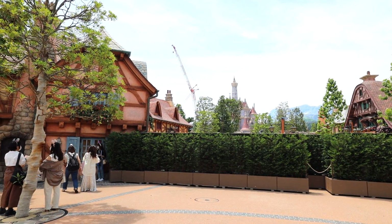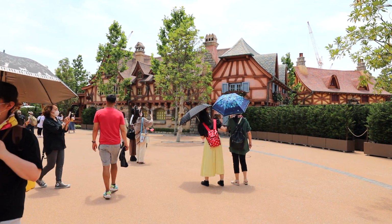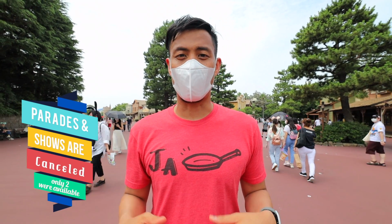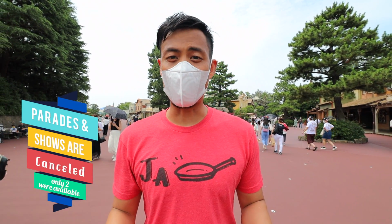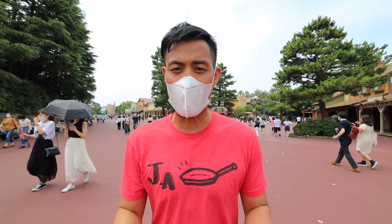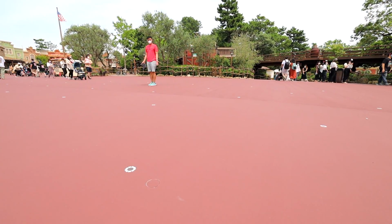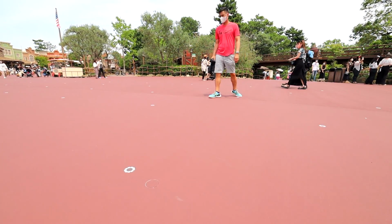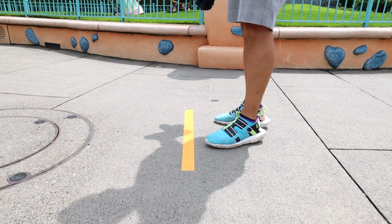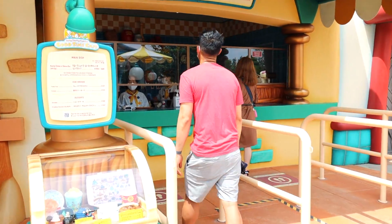However, you can still kind of see the castle and the buildings from outside, with potted plants acting as a barrier for that area. Also, a majority of the shows and parades have been cancelled. So for example, the parades today, the only thing that's actually going on is the one in the morning and the one in the evening at 6 o'clock. And for the parades that were cancelled, guests still need to keep the social distance followed by markers on the ground.